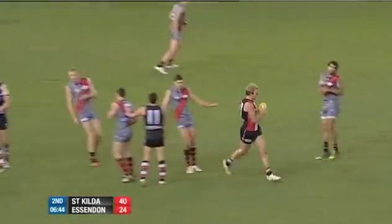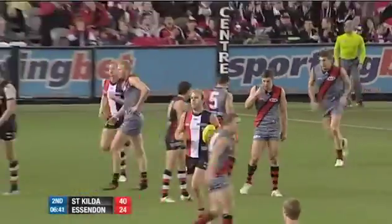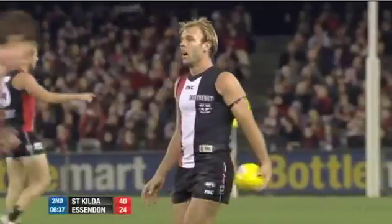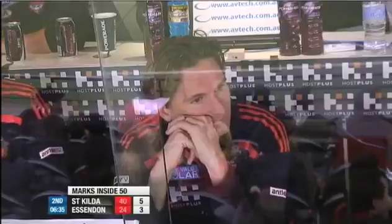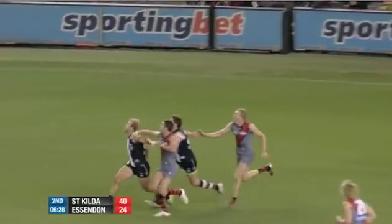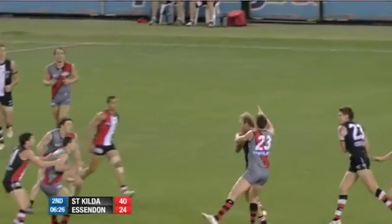Kick to the pack and the mark taken by Wilkes. They're controlling the air tonight, the Saints. That's 6 contested marks now that they've taken. 54 marks to 34. And it was probably an area coming into this game where you thought the Bombers would have the ascendancy, but Saints are taking it right up to them.